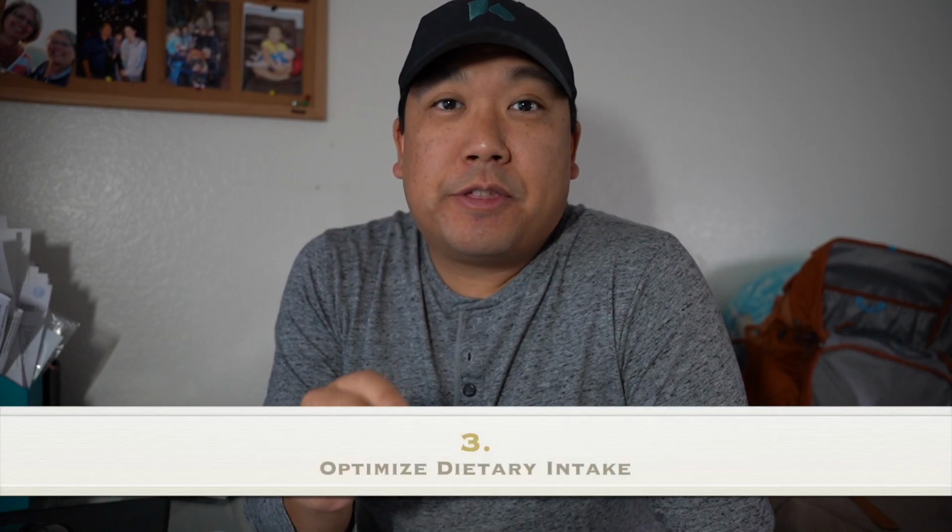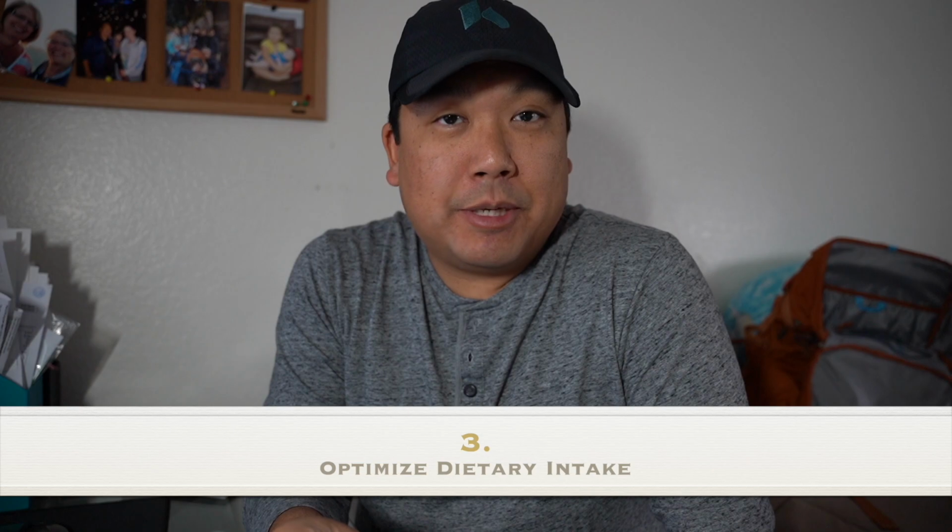So number 3, or the third thing to remember when you've been told you have prediabetes, is to optimize dietary intake. Now, if this doesn't apply to you, then great. If you've already optimized your diet as much as you can, awesome job. But most of us have room for improvement in this area.